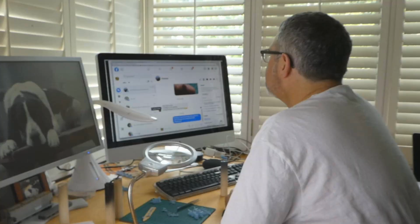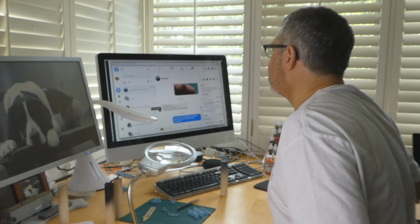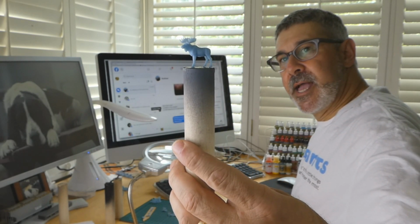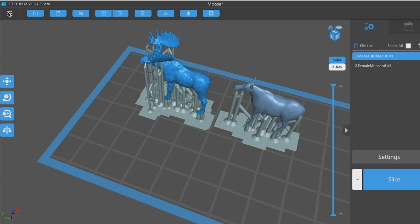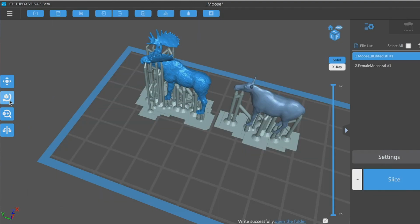So for today, looking at the Facebook Messenger chat, I see that Andrew is still hoping for an N-scale moose. That's pretty cool. So we'll be working on that today. And the goal is going to be to take this HO scale moose and to work on it on the computer and then take it down to the printer, and we'll see what happens. So I'm in a program called Chitubox, and I use this program for a couple of things: resizing 3D models, and also it's the slicer that you need to use to properly prepare the models for printing.